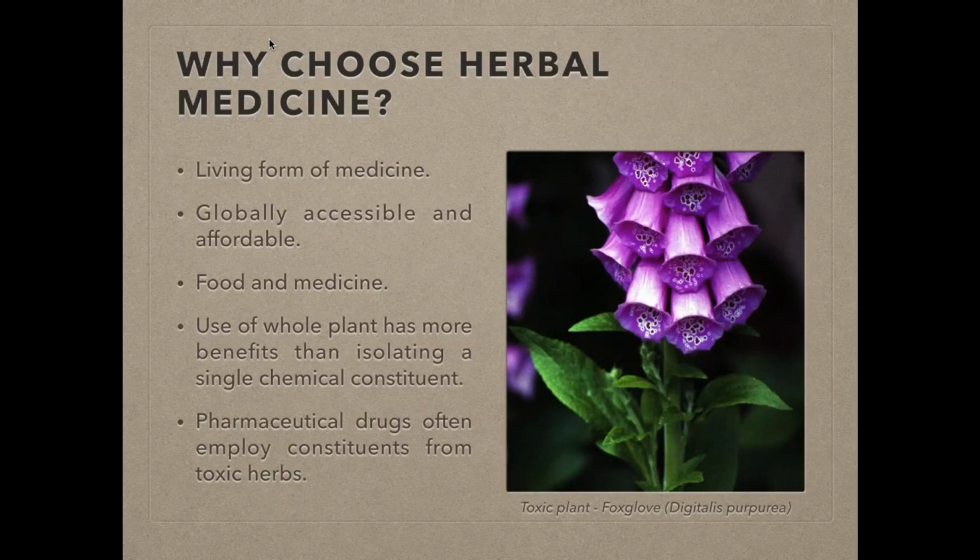In the first instance, plant-based medicines are a living form of medicine and they provide a natural solution to your health concerns. From a very philosophical, holistic perspective, the rationale that herbalists use is that you're using life to treat life, or life force energy. So to put that into perspective, we survive on a day-to-day basis by eating plants and meats which are or were living things.